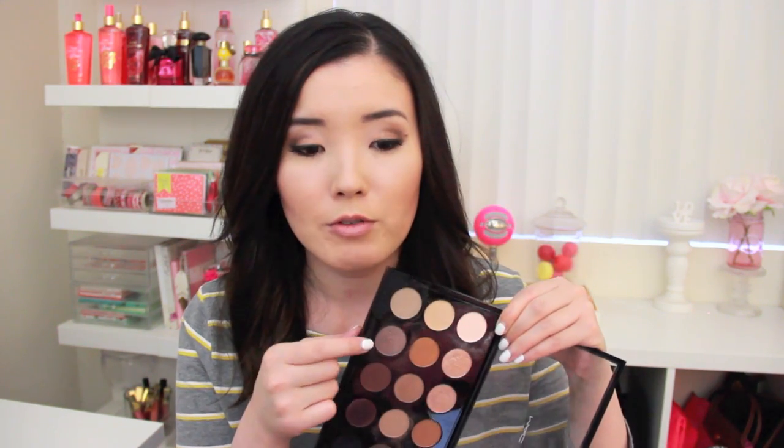This is my favorite eyeshadow from the palette. It is called Satin Taupe, and I use this a lot, but I'm not actually using it today. I did use this palette today, but not this shadow, but this is my favorite shadow.